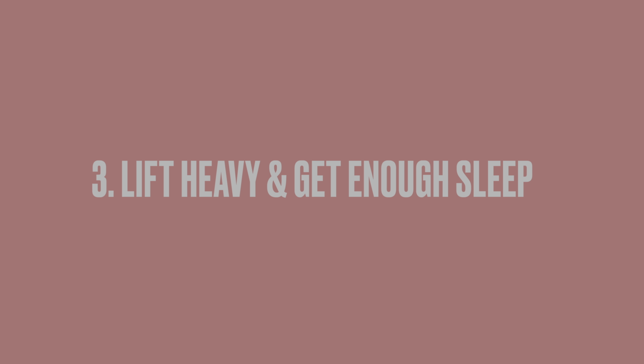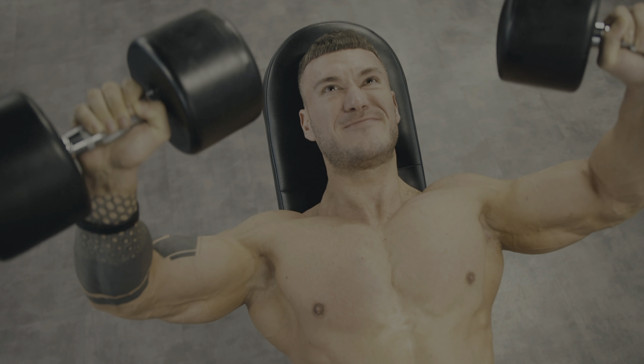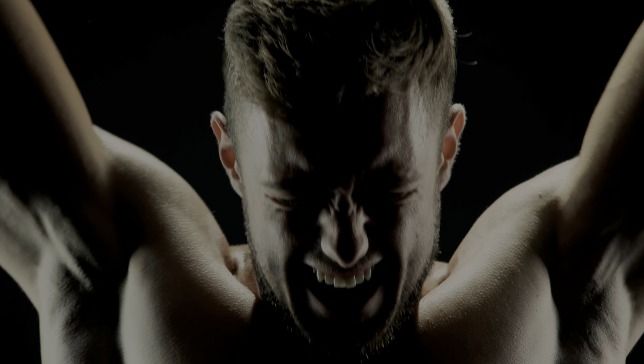Finally, the third initiative is to up your resistance training, lift heavy, get enough sleep, and ensure that you're getting enough rest. Progressive overload is a fantastic way to ensure you lift heavy whilst cutting, to prevent you becoming just skinny fat. Up your weights each time you lift to keep pushing the muscle to grow.